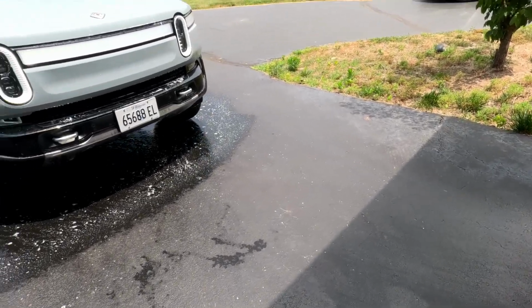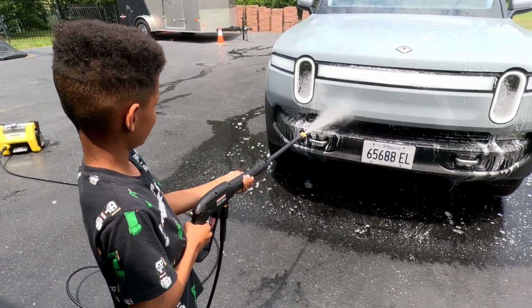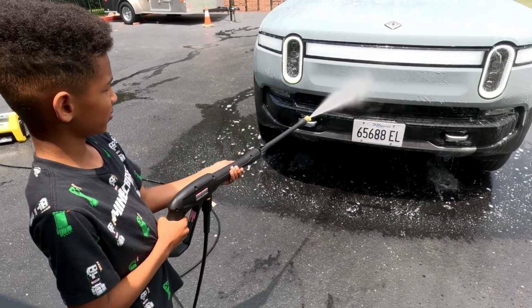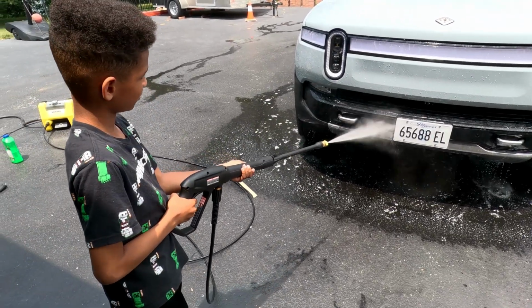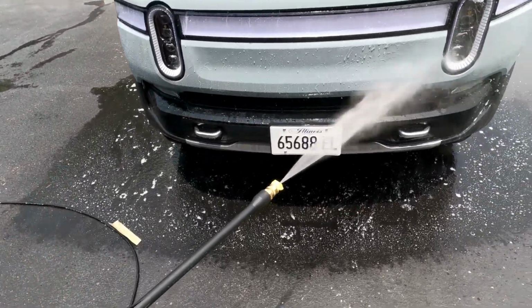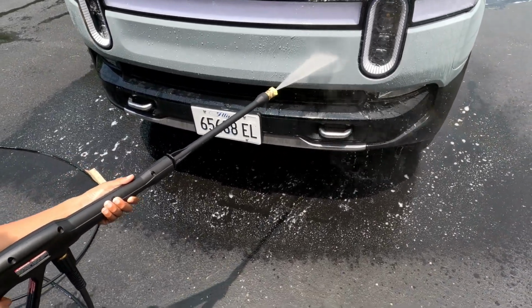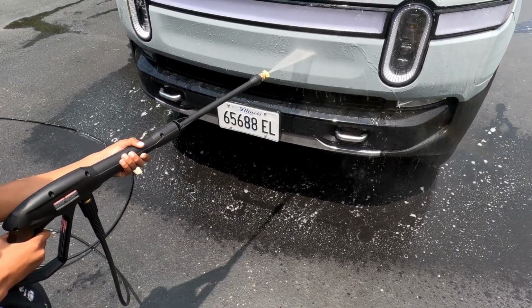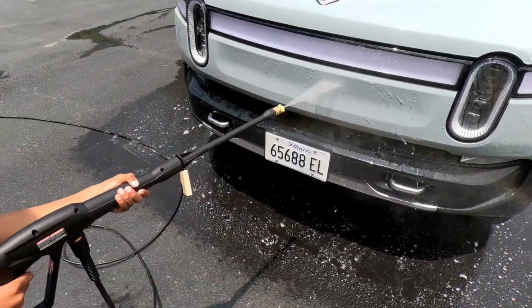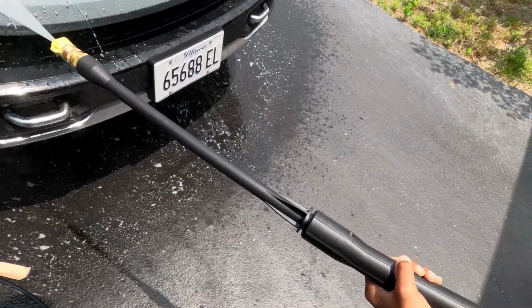Now go ahead and see if you can get the bugs out the front of the vehicle. You see? Yeah, like try to get that off. Oh, okay, it's coming out. Yeah, move it up and down, up and down. You can get this big buzz slider right here.